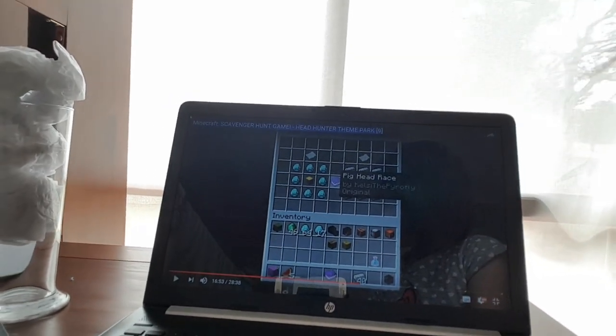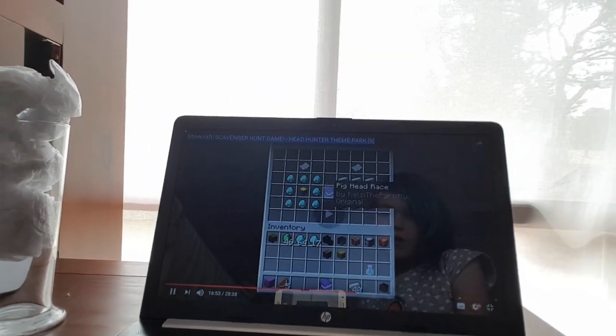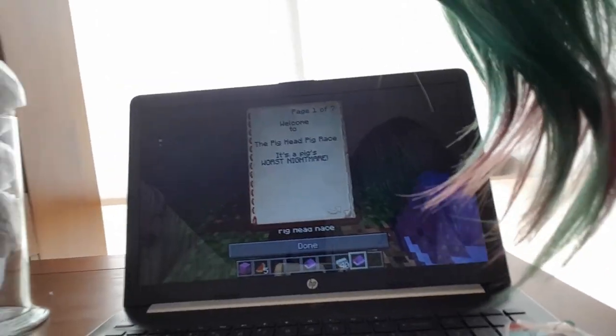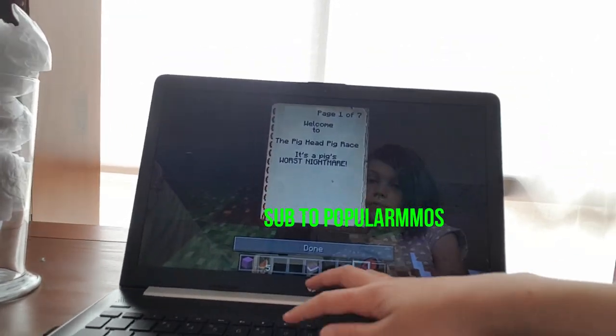I'm going to be watching some more YouTube, so I love YouTube. So I'm going to be watching Scavenger Hunt, Headhunter Theme Park. I've actually already started watching this. It doesn't matter. Okay. Let's go. As you can see, I'm watching Minecraft. It's called the Pig Head Raid. And there's, oh my god, a golden pig head. Awesome.